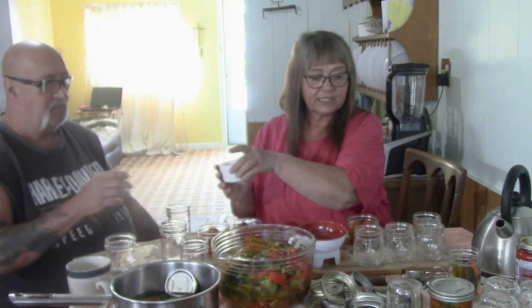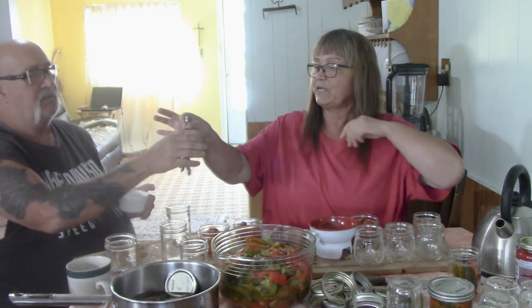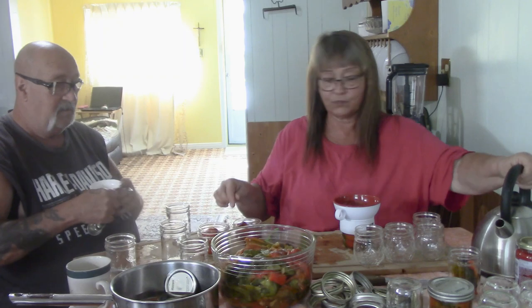And where's your measuring spoon? Oh, they just got up and had legs. Okay, which one? That one right there. Quarter. Quarter. See how I do that? We'll do one. Andy, do one. Want to finish one here?